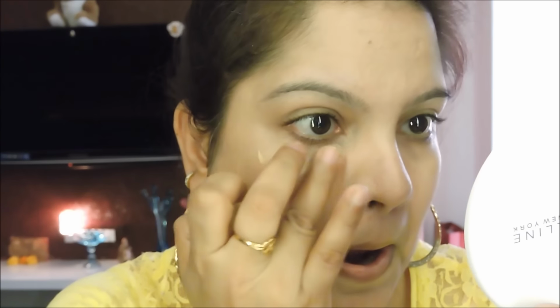So I'm going to use yellow, which matches my dress today apparently, and that was not planned. I'm going to take this on the ring finger, and this is a cream product and it's really creamy. And now I'm going to apply it right under the eyes, and then just blend it out.